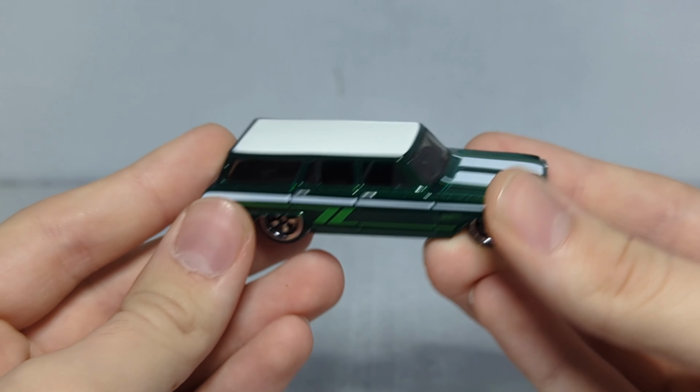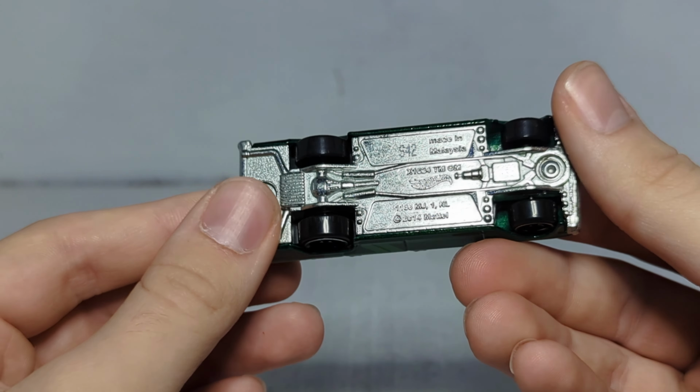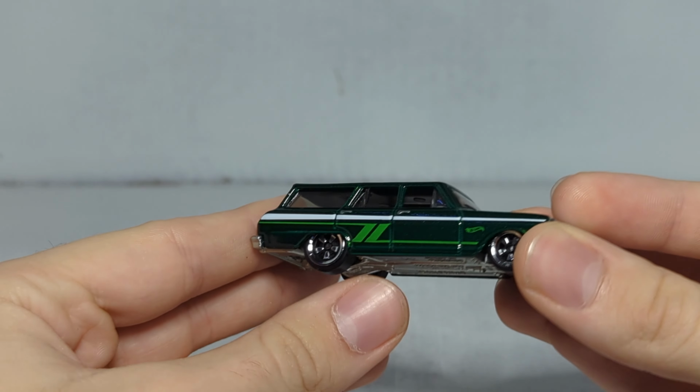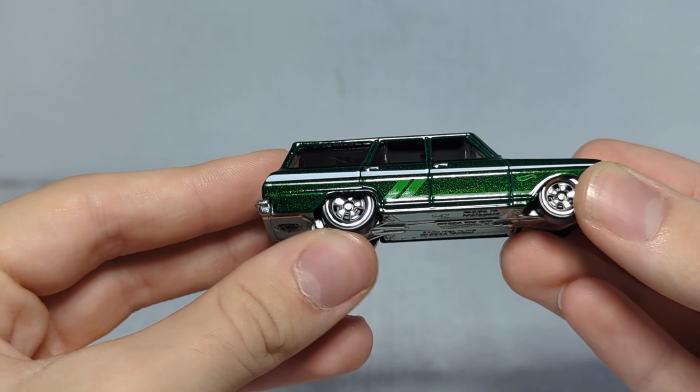All right, so we have got an emerald green body. Oh my God, it's metal. That is a metal. That's why this felt so heavy. It's a metal base. Oh my God. Dude, this is awesome. Holy crap. So yeah, we got an emerald body, a metal base with black tires, silver rims. Again, a new rim that I have never seen before in my entire life.